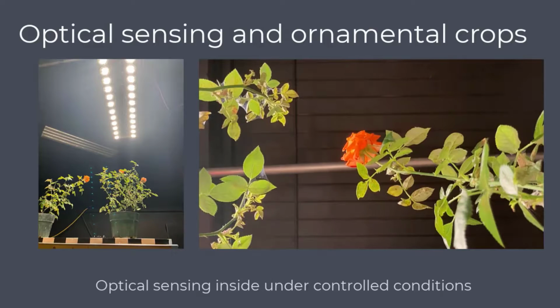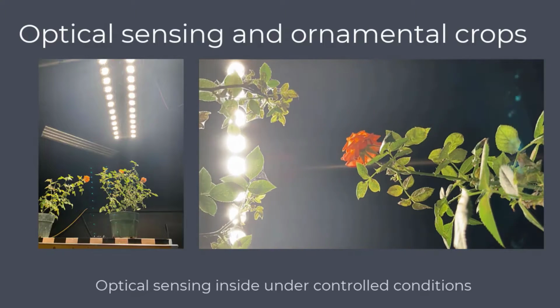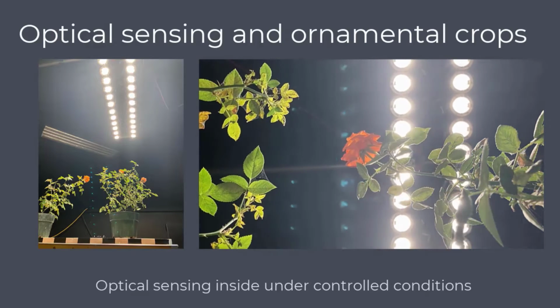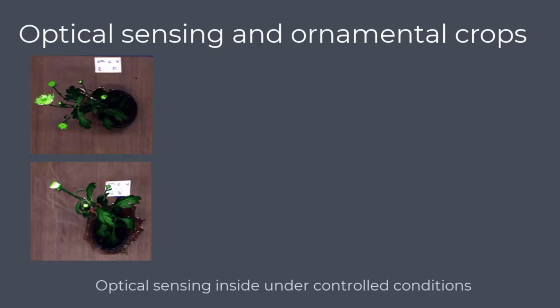In the Nansen lab, we work with optical sensing data in multiple systems. One of them is we can take the plants directly out of the greenhouse into a dark room where we can control lighting conditions and image each of the plants individually. Here are two examples of plants being imaged inside under controlled conditions. And it's clear that the plants are very difficult to distinguish based on visual inspection.